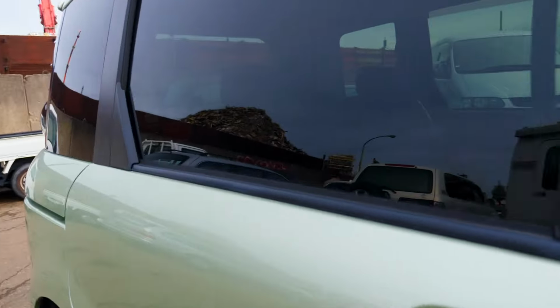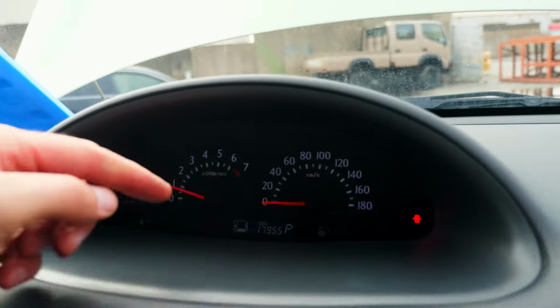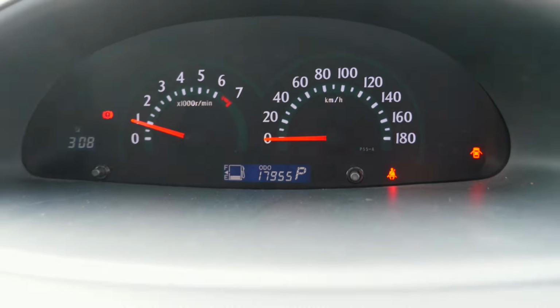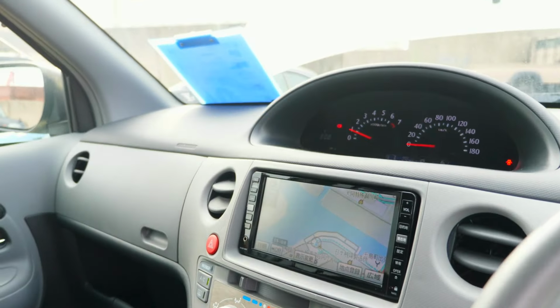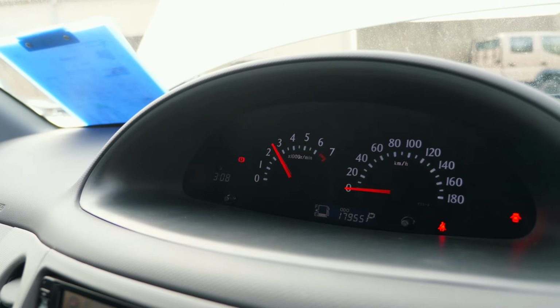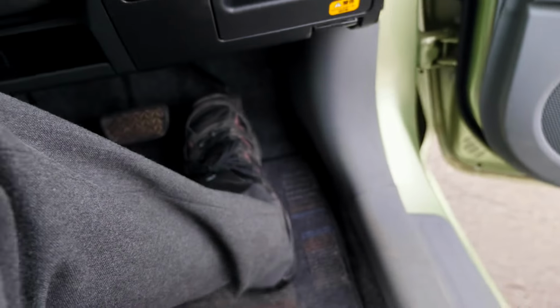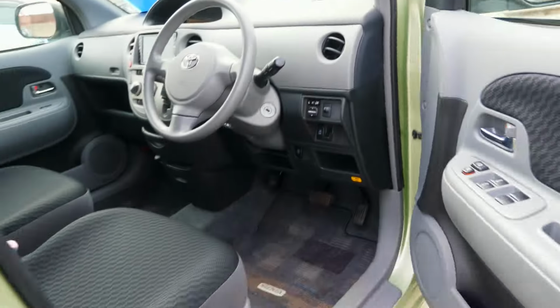This car has super low mileage. Check this out. It's a 15-year-old vehicle, 18,000 original kilometers. That's like just a little over 1,000 kilometers per year. Oh, and it feels so fresh and nice. I'll take that key out.